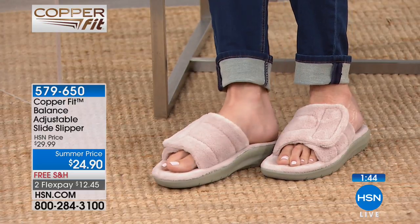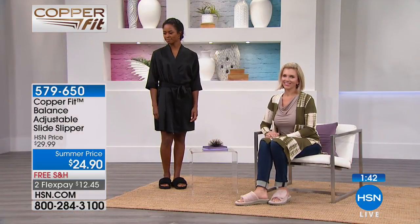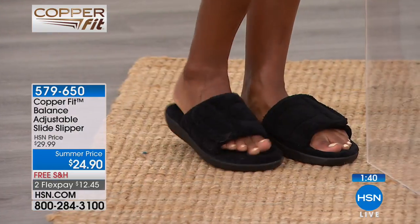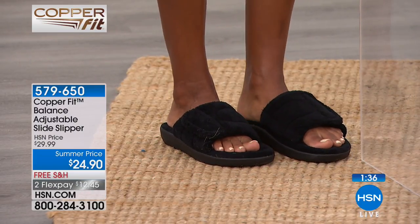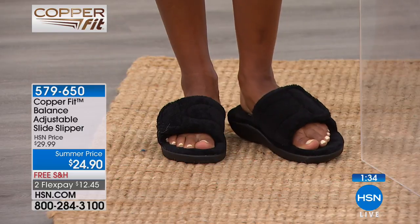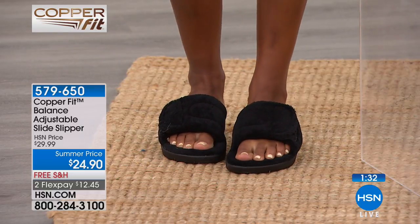So the black is getting limited, Daryl, did you say? The black is the most popular and the most limited, and right behind it is the light gray. But don't be afraid, because you can throw them in the wash.